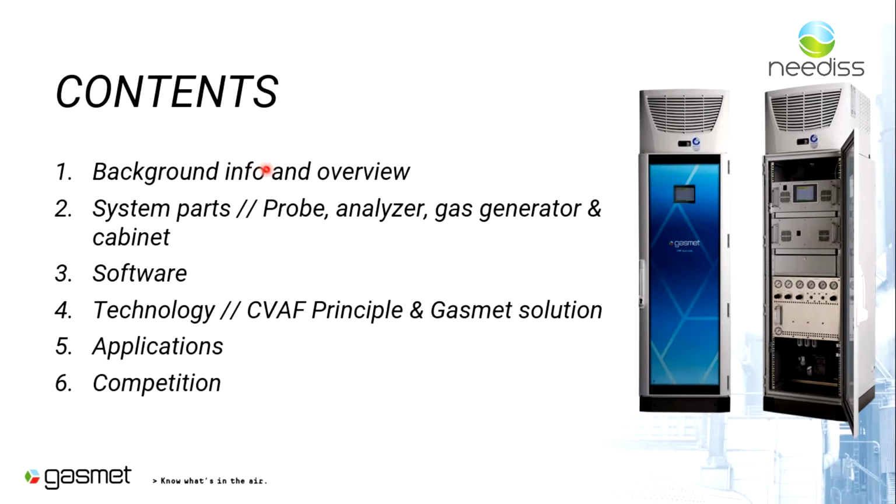I will share some background information with you, and then I will talk about our systems and share some system parts, including the sample probe, analyzer, gas generator, and the cabinet for our Mercury system. I'll also talk about the software and what technology we use for detecting the Mercury gas compound. And last, I may share some applications and the competition in this Mercury monitoring market.